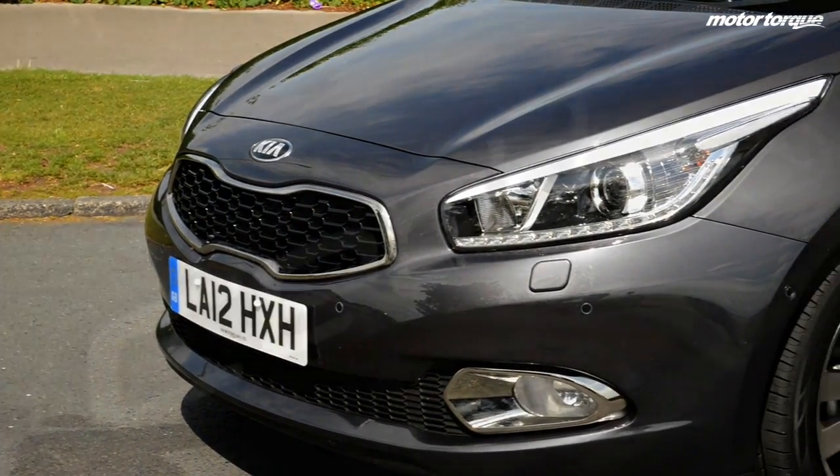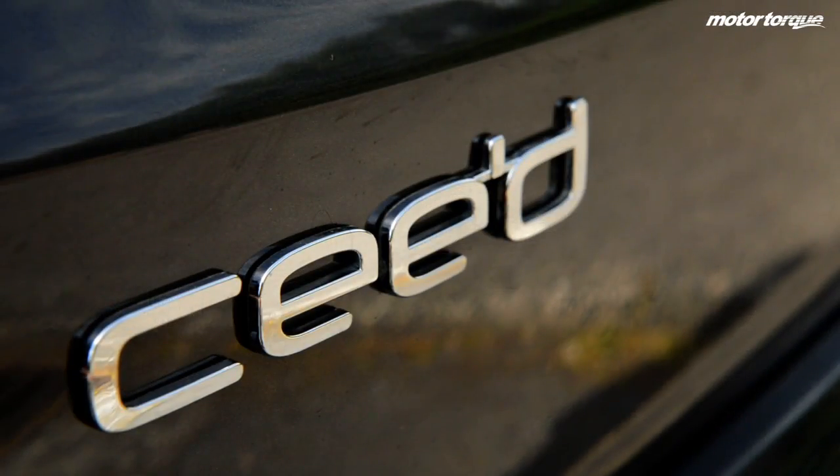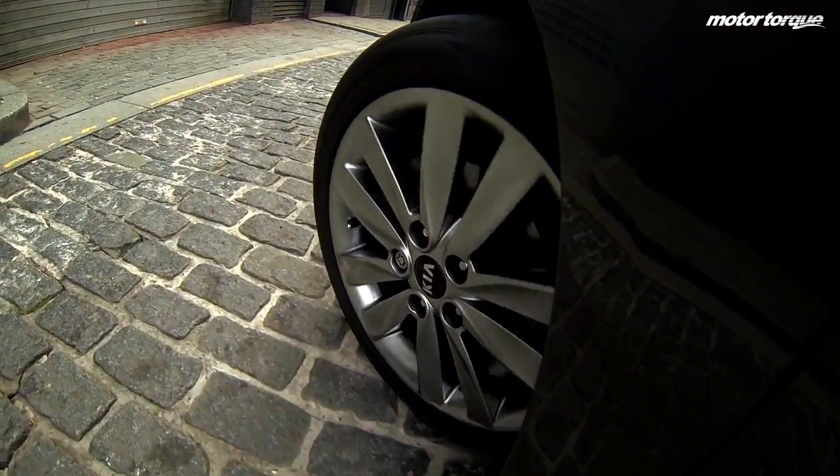Starting at £16,895, the Cee'd Sportswagon is competitively priced. So when it comes to estates, this car is certainly one to consider. I would certainly recommend a test drive if you're in the market for one.